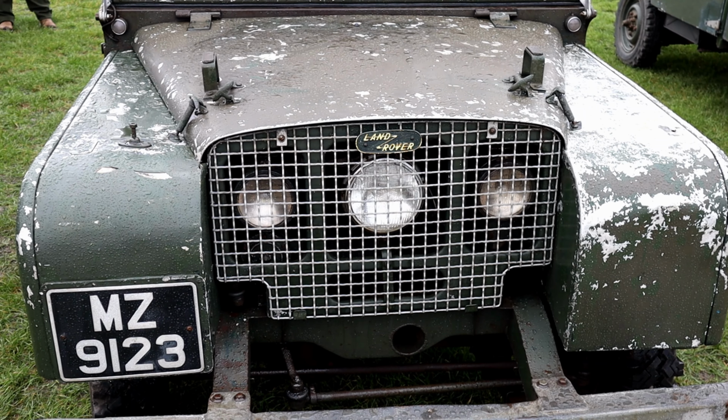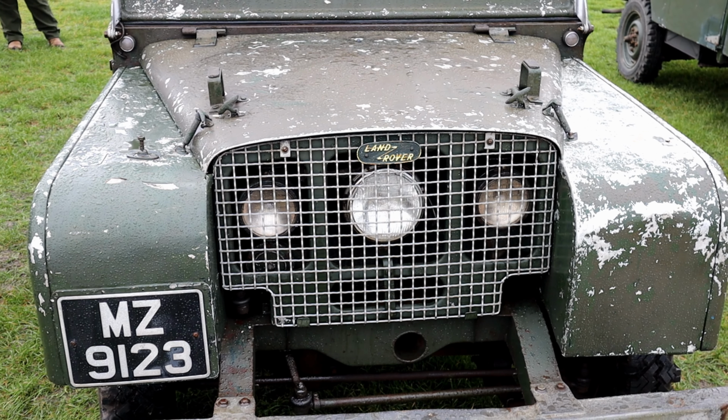Here's one for the Land Rover enthusiasts, an early 80-inch Series 1 with the lights behind the grille.